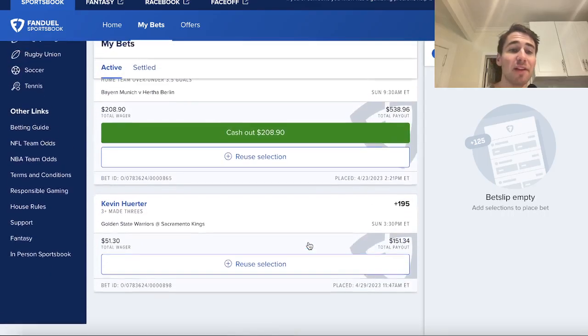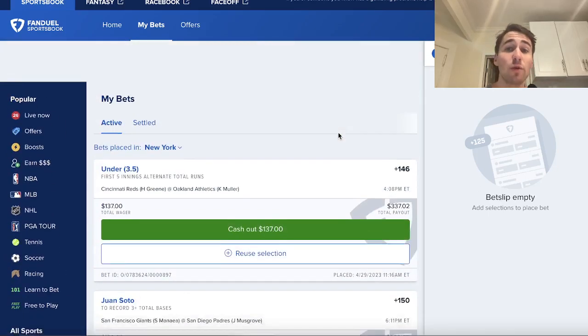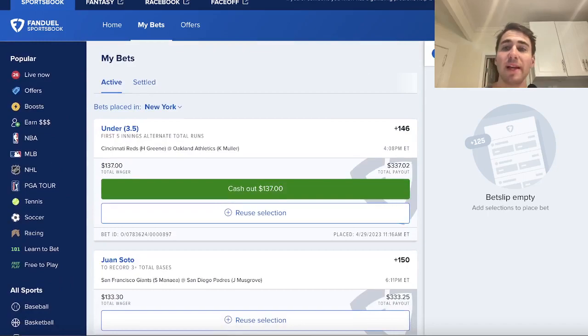Sometimes I have a lot of bets on FanDuel, so it looks like today I have 5 bets on FanDuel that I've given out. Basically all my plays I just give out on Twitter. I found some value on PrizePicks. You never know which book is going to slip up and offer value on any given day. So for example, in the Reds-A's game, I got the under 3.5 first 5-inning total runs at plus 146.